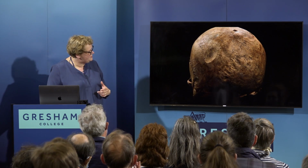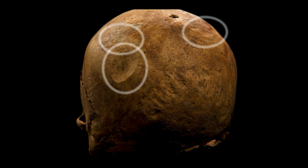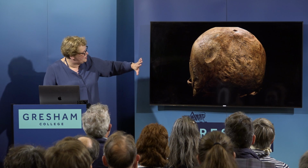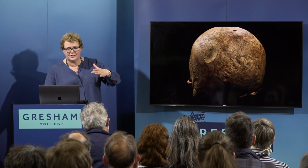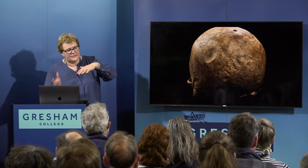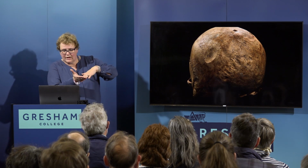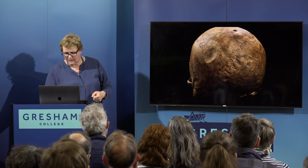There were some other injuries to the top of the skull, and you can see here we've got three areas that I've outlined where you've got a very shallow injury to the top of the skull, and they have small, what we call striations in them. Those are lines that are left by defects on the edge of the blade, either from use or from grinding. They would have all been ground sharp the night before the battle.